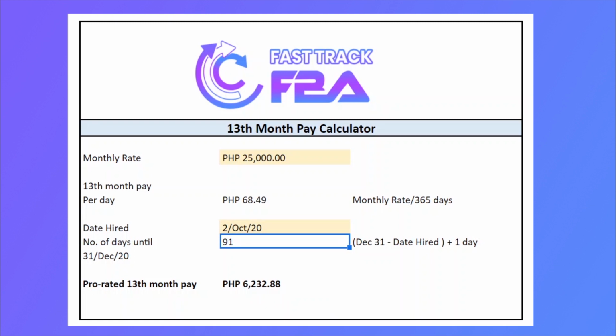Now what it's going to do is work out the number of days until the end of the year, add the 1 on, and then it's going to give us what cash value as a percentage of it is across that 25. So right here, their normal salary is 25,000. You can see it up top there, 25,000. They started on the 2nd of October 2020. And then finally, the amount we need to pay them for a Christmas bonus, and remember, before the 24th, should be 6,232 pesos. So really easy there, really simple to calculate.